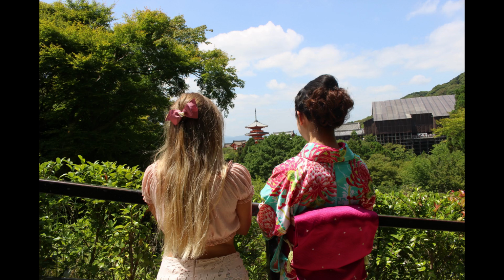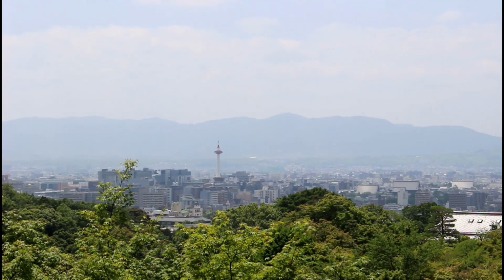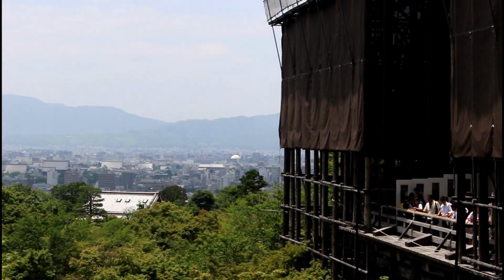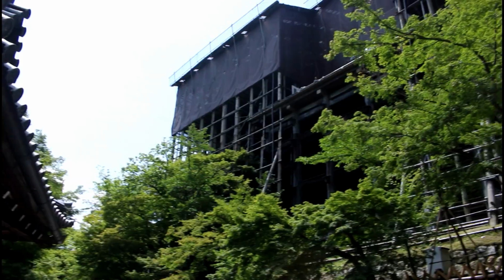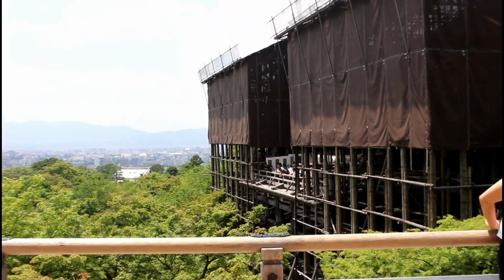Now, this might be a little shocking to you, but in English, when one is said to take the plunge, it means you're going to make a decision to do something that you're usually nervous about. However, the Japanese equivalent would be to jump off the stage at Kiyomizu, literally. Basically, during the Edo period, those who were to survive this 13 meter jump off the stage were said to have their wish granted. So take note, procrastinators, less thinking and more doing.